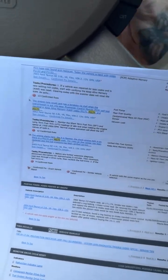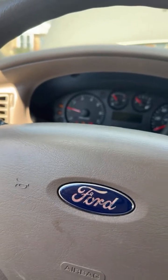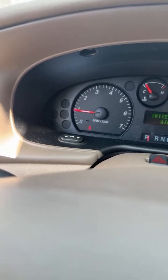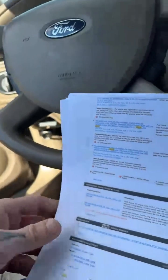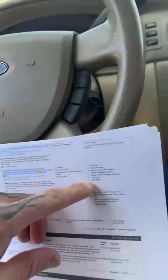So let me go ahead. We'll kill this for now. We'll start it back up. I want you to see this. Fires right up. Like I said, other than that little jumpy and the misfire on startup, we're perfect. No problems with the car. So this is a question. I'm about to sell it anyway, maybe. So should I fix it? I don't know. If we go through some of these repairs, it's all pretty much basic stuff.